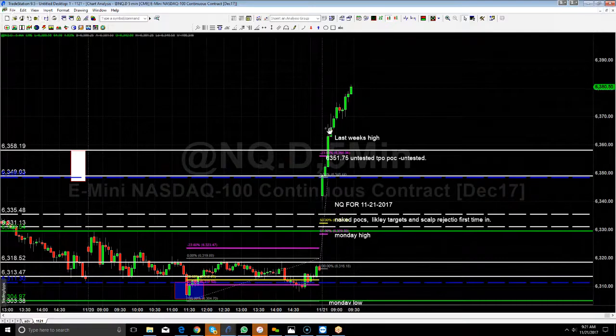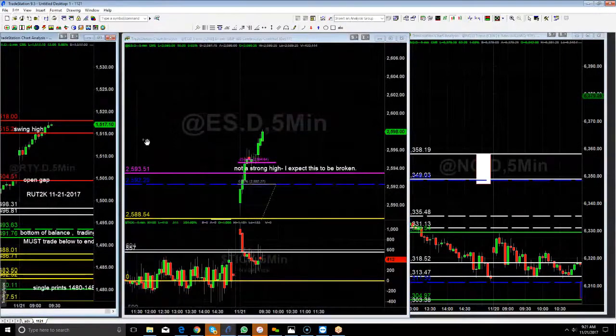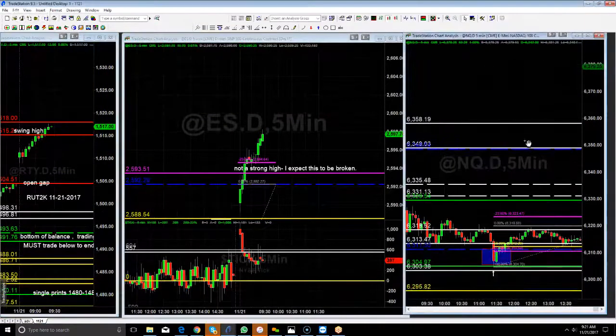Obviously, if you look here, anyone who's been looking for a short, so what do I want? I want sideways trading for preferably over an hour and a half to trap late buyers, but there's literally nothing for me to do on these markets. We are into a critical area on Russell, but again, I'm not looking for the short.